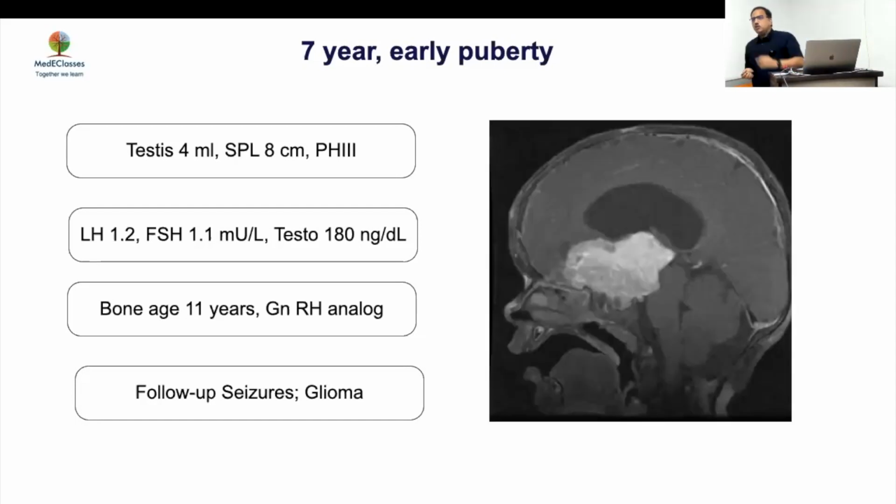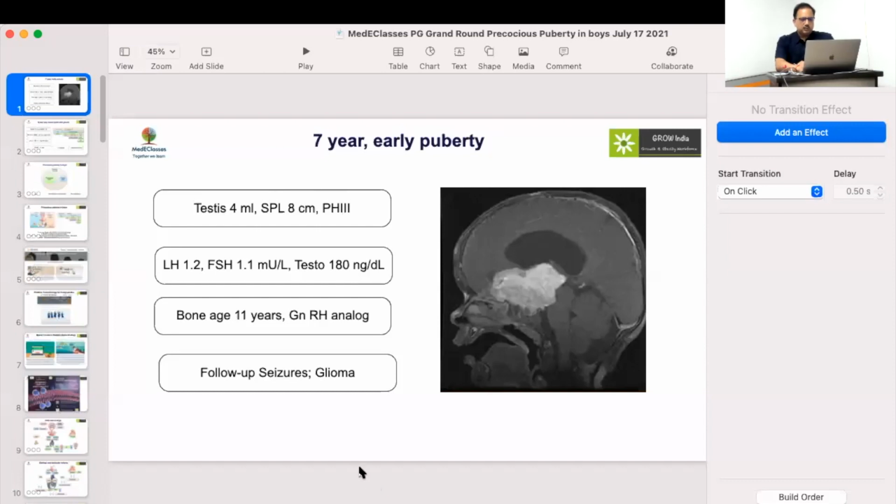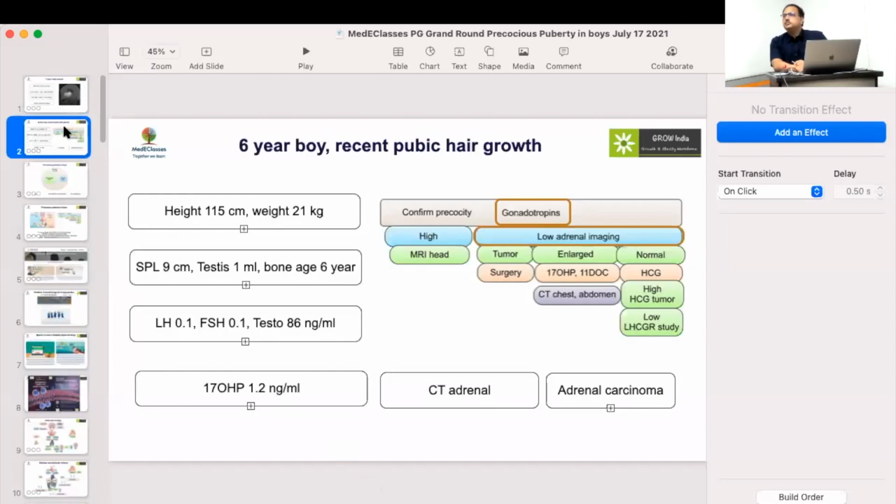So what went wrong in this case, Dr. Manoj, that should have been done right in the beginning? Sir, if we find precocious puberty of central origin, MRI should be done in every patient. So in any boy, if you find central precocious puberty, MRI is absolutely essential, which you should not miss. So this case really highlights that importance.